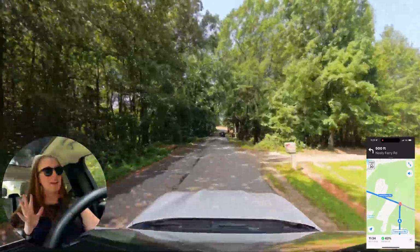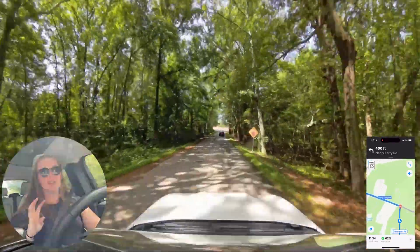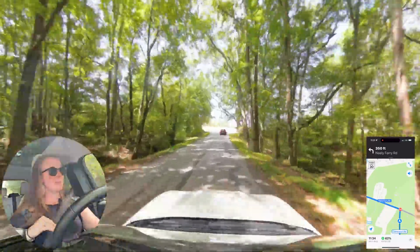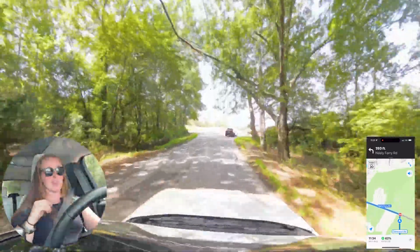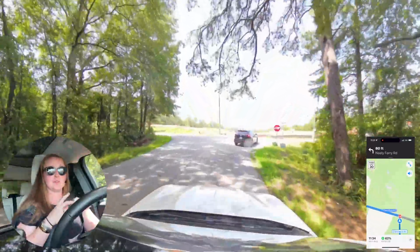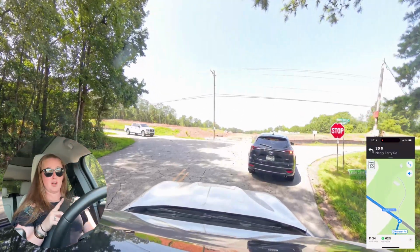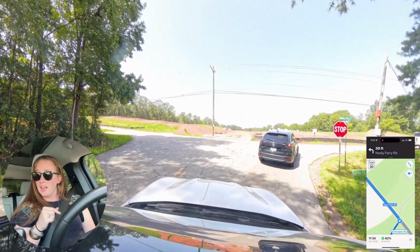So remember when I said out here in Simpsonville, you can find houses that have a little bit more property to them? This is a perfect area off of Davenport to see that. Now we're getting ready to turn on the Neely Ferry.